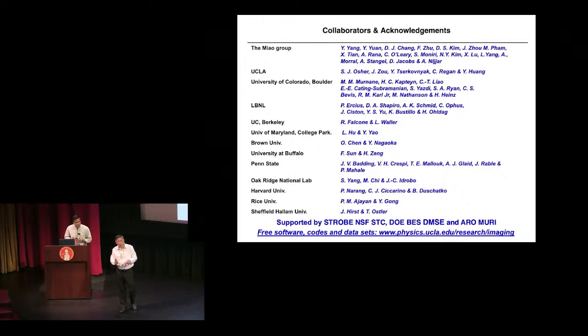So the constraints actually depend on the work. Some constraints are very general. I'll give you one example. If you want to constrain a human being, you can define a box, 2 by 2 by 3 meters. If you reconstruct something outside the box, that's not a human being, by definition. This we call the support. And then there's the positivity constraint. For example, the human body has to be positive. It cannot have negative density. So that's a general constraint.